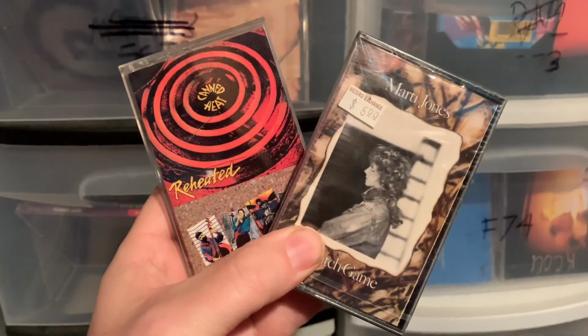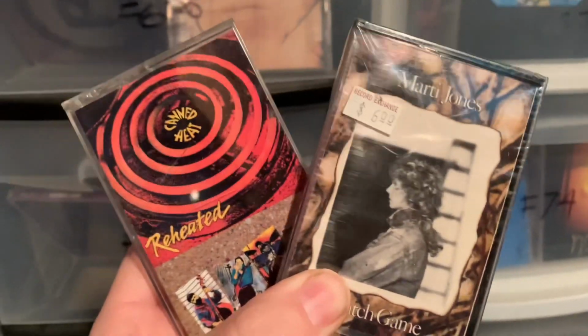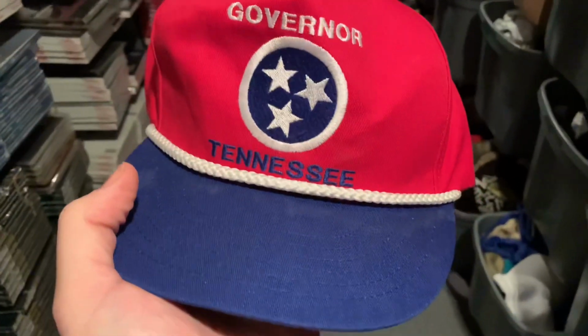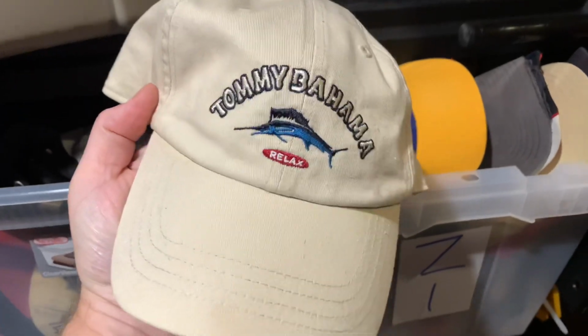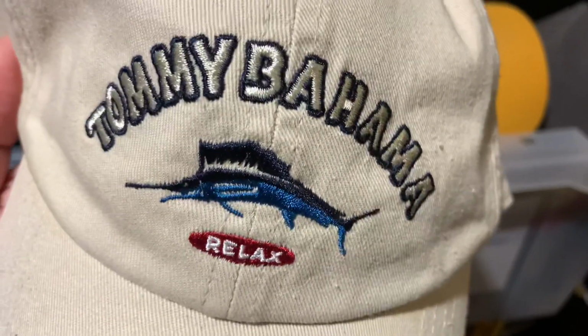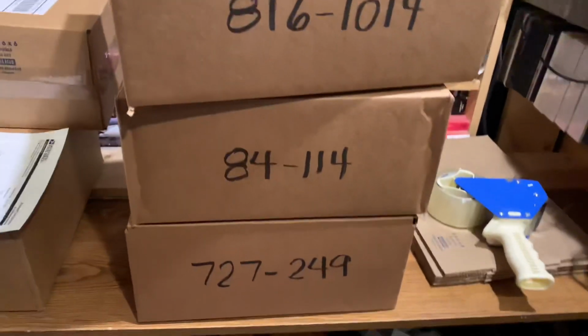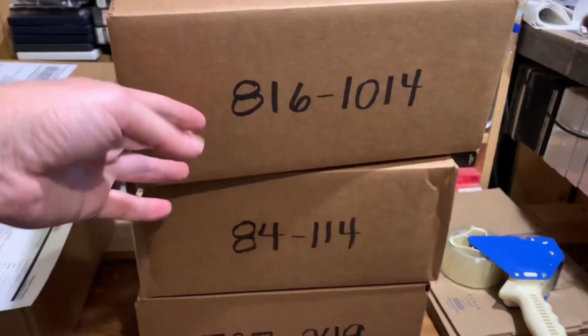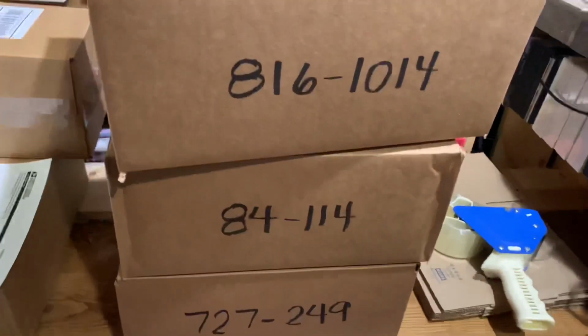Alright, two cassettes for $9. Canned Heat and Marty Jones. Governor Tennessee hat, $11.50. Alright, Tommy Bahama, $9.96. It means offer to watcher accepted. Alright, we got another hat lot order. Three different ones. 22, 22, 22. Biggity bam. Gotta tape them all together and get them shipped.